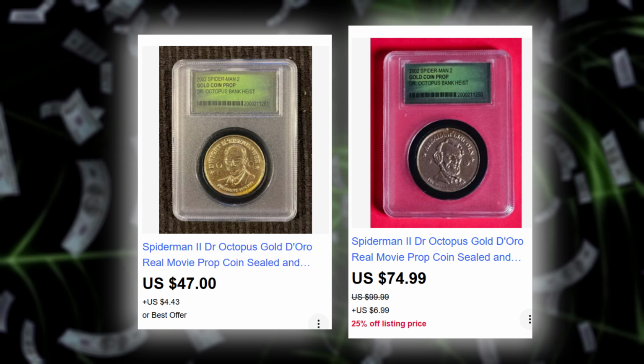But if you're willing to spend just a bit more, you can get other props that are associated with Doc Ock. Coins. Yes, coins from the iconic bank heist scene in Spider-Man 2. Now, it's pretty much impossible to tell if these coins were actually in the bag the whole time, or were they actually on the ground while Spider-Man and Ock were fighting, but you really never know. They were used in the production of the film, though, regardless. If you want some coins, they're gonna set you back about $50 to $75 apiece. Not terrible in my opinion.